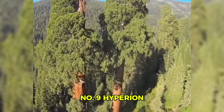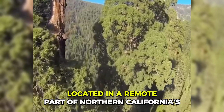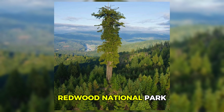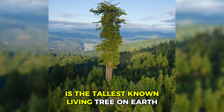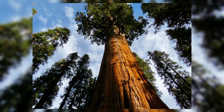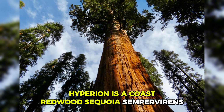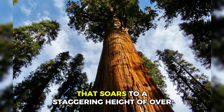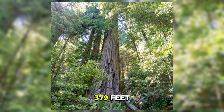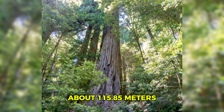Number 9. Hyperion. The Hyperion tree, located in a remote part of Northern California's Redwood National Park, is the tallest known living tree on Earth. Discovered in 2006 by naturalists Chris Atkins and Michael Taylor, Hyperion is a coast redwood, Sequoia sempervirens, that soars to a staggering height of over 379 feet, about 115.85 meters.